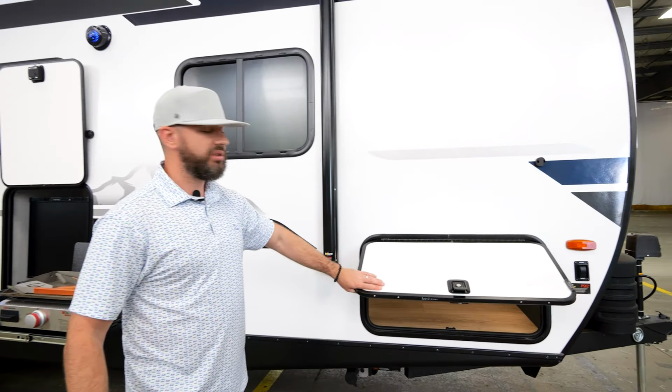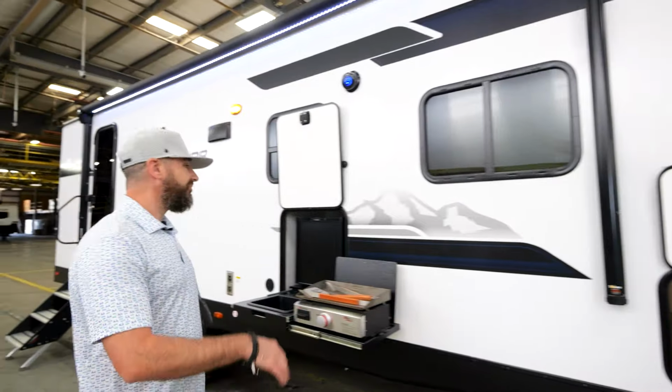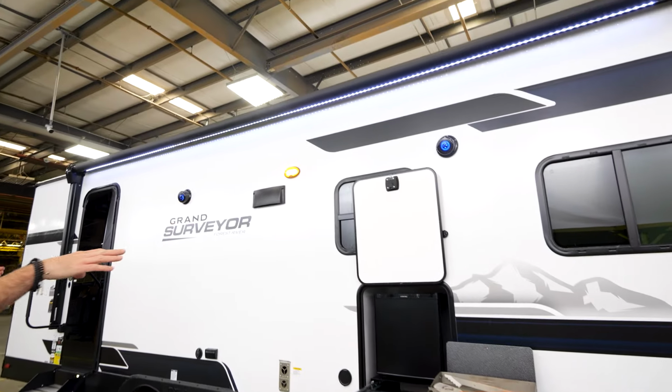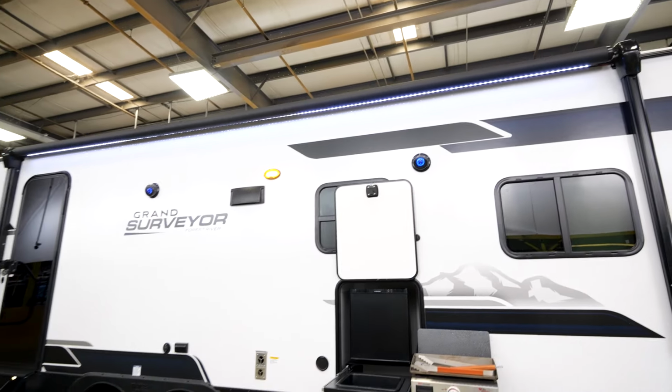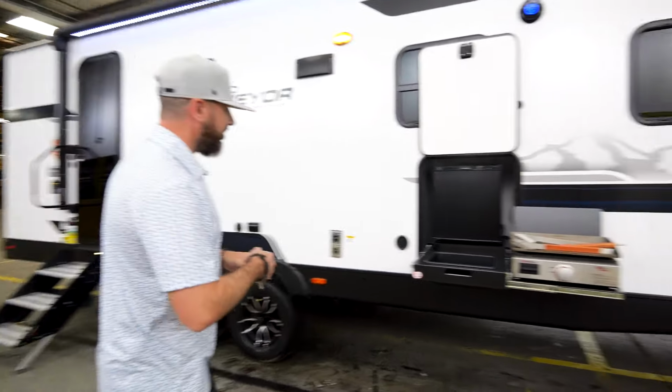One more thing I want to show you. Slam latch baggage doors, going to be standard throughout. Magnetic door catches as well, which is really cool. You've got a 19-foot awning on this trailer. It's going to cover the outside kitchen and the entry door, which is really nice. But let's check out this outside kitchen setup here.